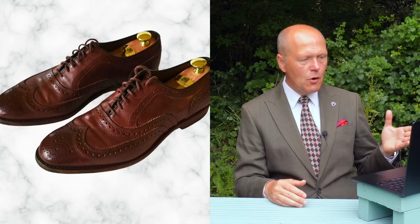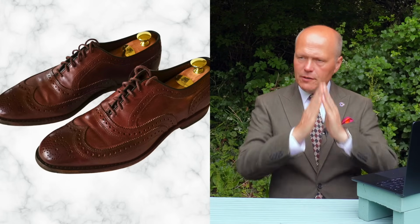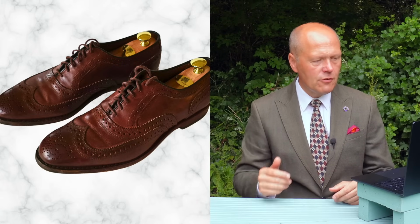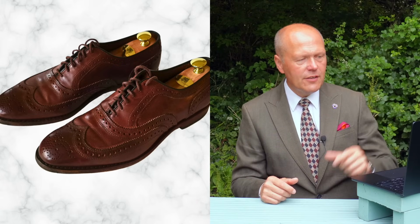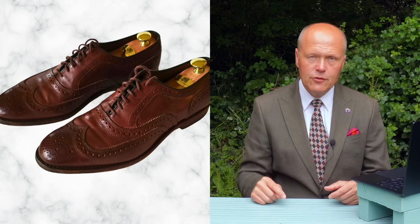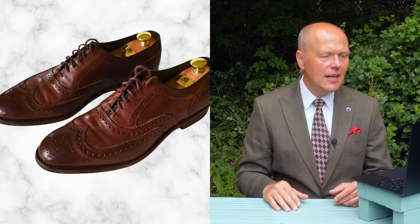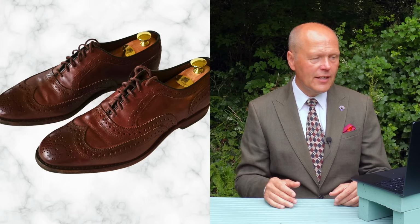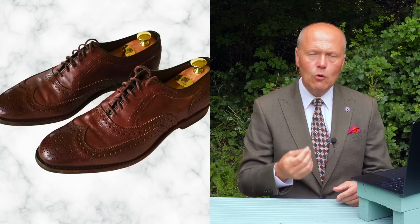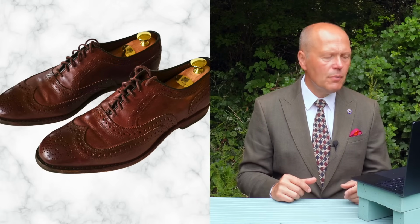So you've got the broguing on the medallion, you've got the wingtip, that inverted V at the front, meant to symbolise the wings of a bird, fully stitched around with broguing, fully stitched encompassing the lacing system and around the opening of the shoe as well. So a lot of broguing here. I really like that, actually. I'm a fan of broguing, as I've said, and it adds a lot to the shoe: texture, pattern, but also the opportunity for the shoe to patina in different ways in different parts of the shoe.